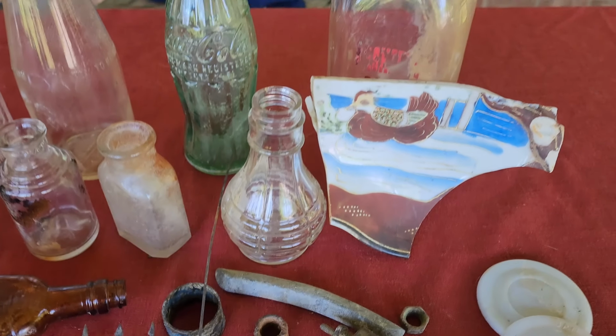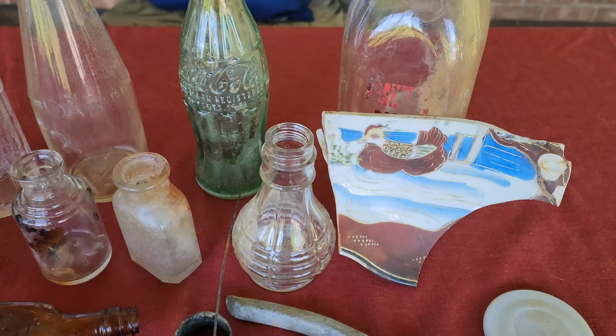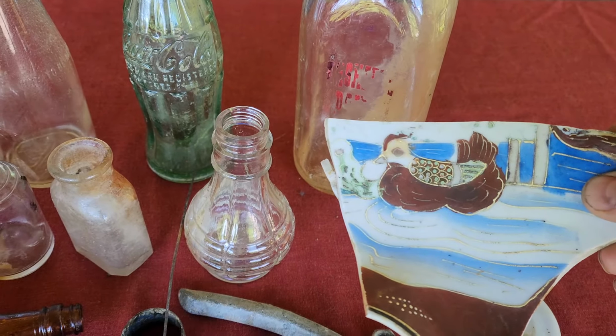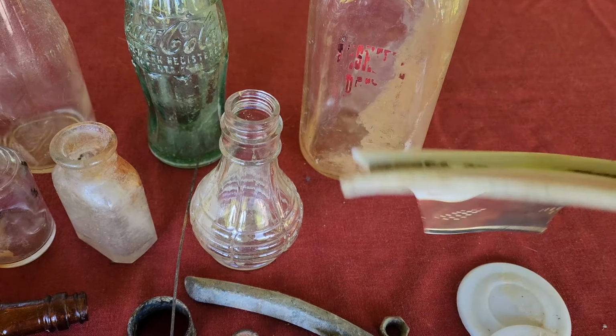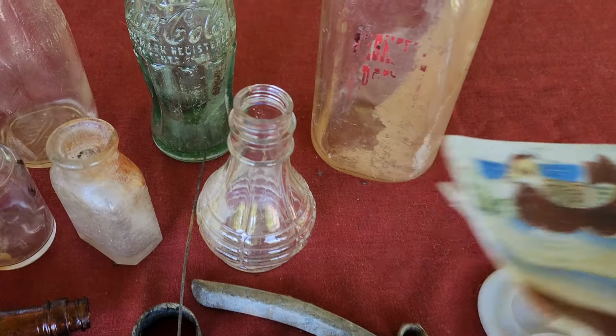So let's just look at these bottles first and get them out of the way, because they're not terribly old. They're probably 1950s or so. I kept this because it's got a neat little, I guess that's a chicken on there. And I don't normally keep a lot of pottery made in Japan. I don't normally keep a lot of this stuff. I just thought that was interesting.